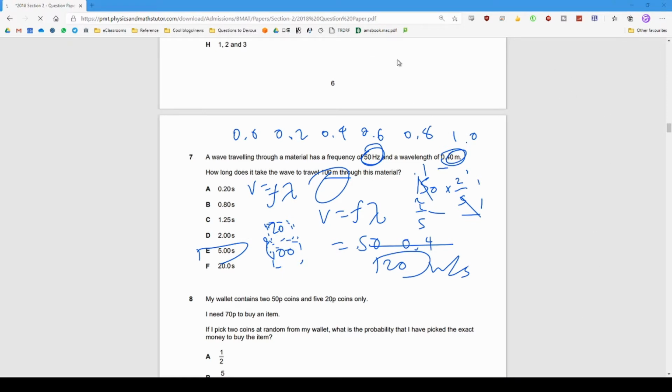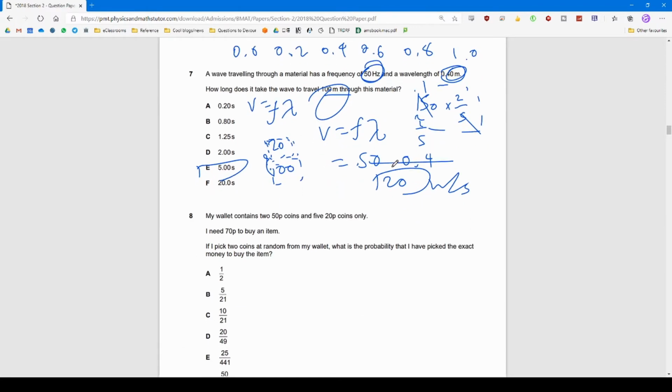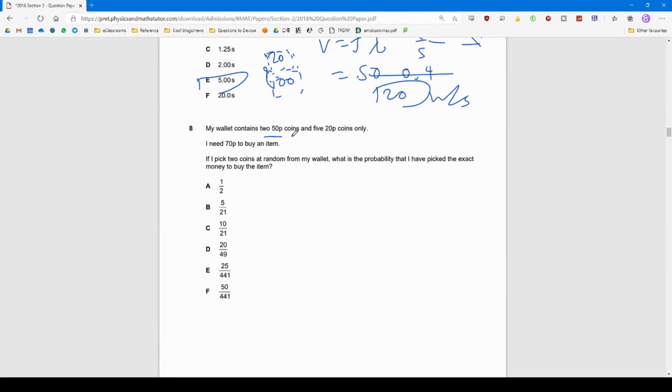Okay, so moving on to the next question. My wallet contains two 50p coins and 5 20p coins, only 70p to buy an item. If I pick 2 coins at random from my wallet, what's the probability that I pick the exact money to buy the item? Okay, so you already know that you need one 50p and one 20p.